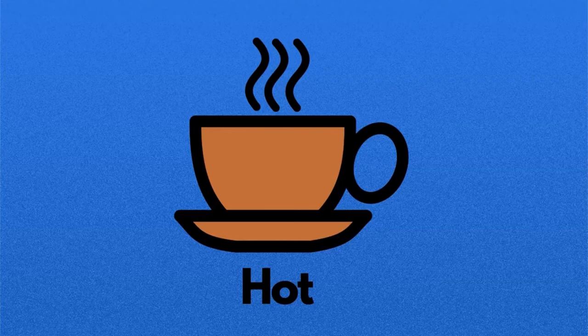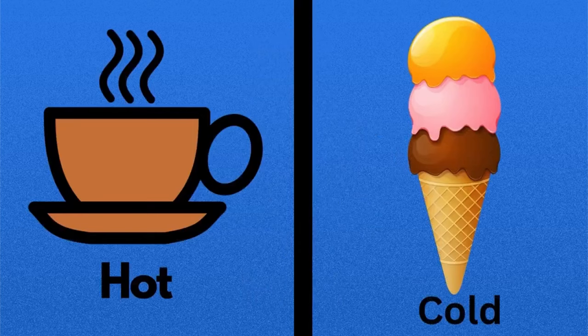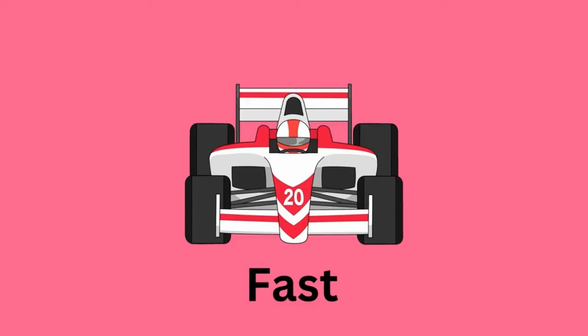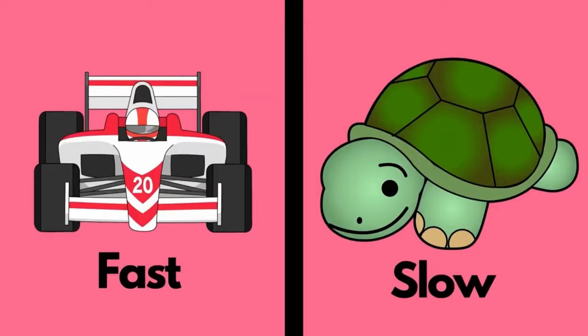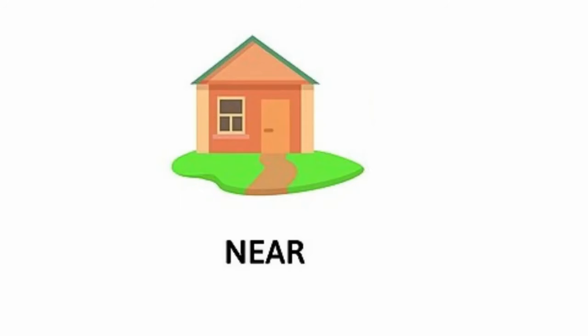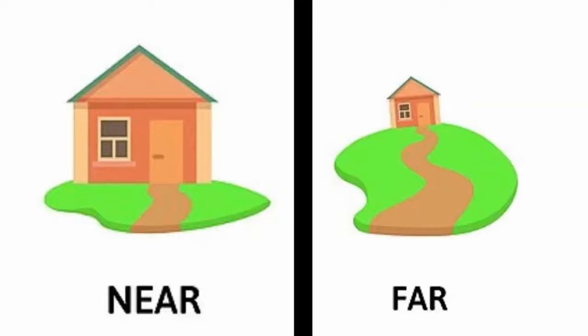Hot. Cold. Hot is the opposite of cold. Fast. Slow. Fast is the opposite of slow. Near. Far. Near is the opposite of far.